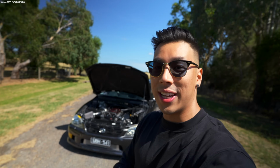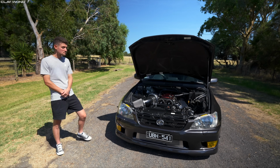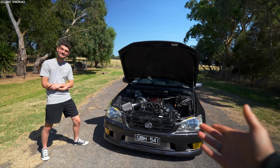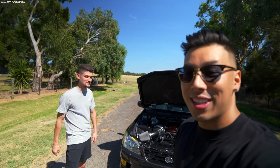I'm a big fan of the IS chassis. As you guys know, I have an Altezza drift car, and I think this is really just the craziest IS out there. Quite possibly, yeah. And we have that literally on video for you guys to check out. So I can't wait to experience this thing. Again, huge shout out to Sam for allowing me to showcase you, man. Thank you. This thing is something else.